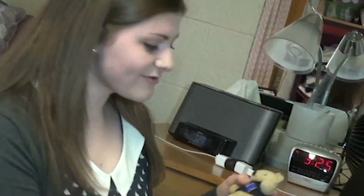I also brought from home a little hospice volunteer bear that belonged to my grandma. She worked at Angela Hospice until she died. She would go and sit with those that were dying and just talk with them and be with them during that difficult time. And this is just a little part of her that I like to keep in my room.